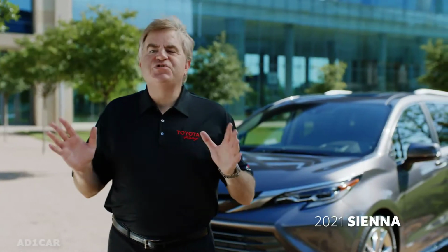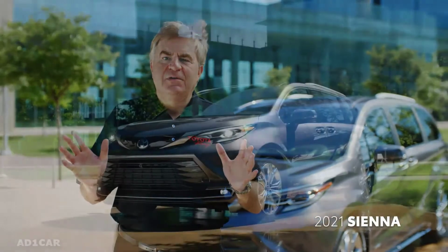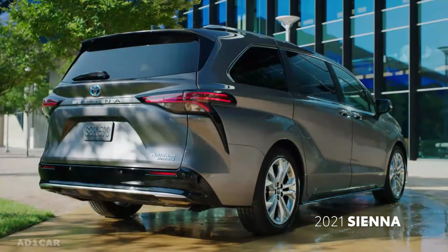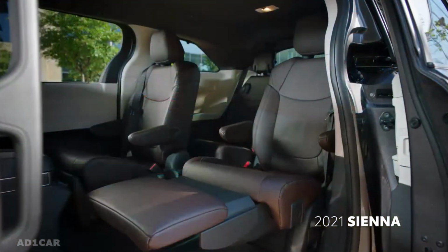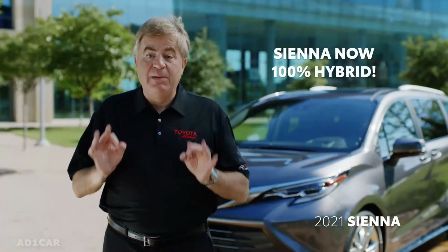This all-new fourth-generation Sienna takes style and versatility to a whole new level. Influenced by the bold character of SUVs, it delivers on design without compromising the convenience and utility of a van. And did I mention that Sienna will be 100% hybrid?